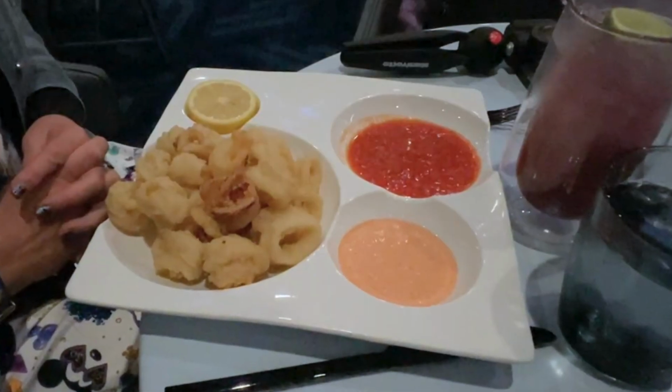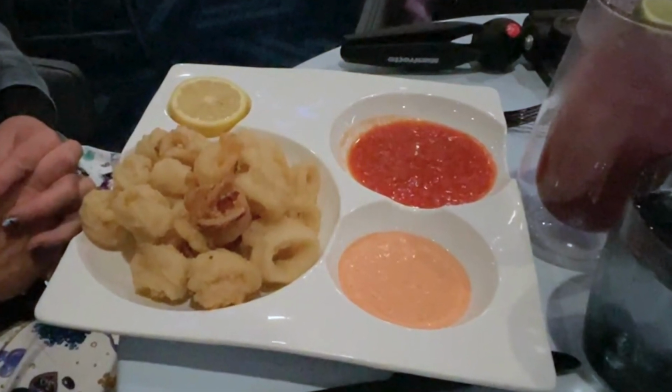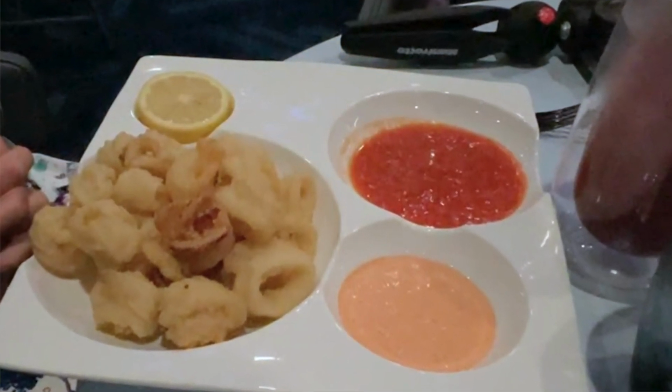I ordered the calamari, which is the most delicious food in the world, and their version of calamari was super, super yummy. It was lightly breaded and really well seasoned, and it also came with this spicy aioli sauce to dip in, as well as marinara. I kind of stay away from the marinara, but the aioli was great.